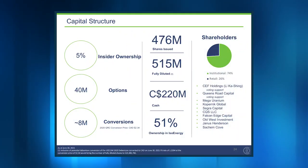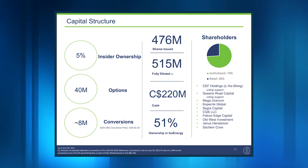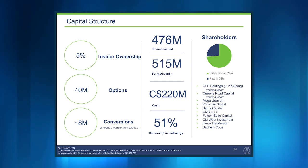Lee, that's a great overview. And now I want to move on to your balance sheet and also your shareholders. You're cashed up with over $200 million. How are you going to allocate that capital? Yes, we have $200 million in cash as we speak. We have ongoing the environmental impact study, which we're nearing completion.